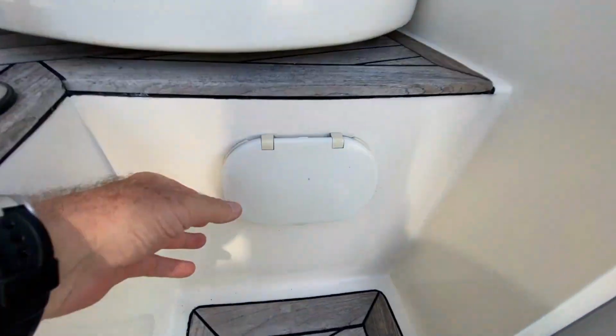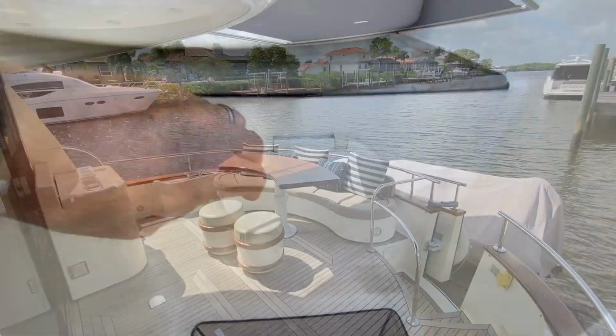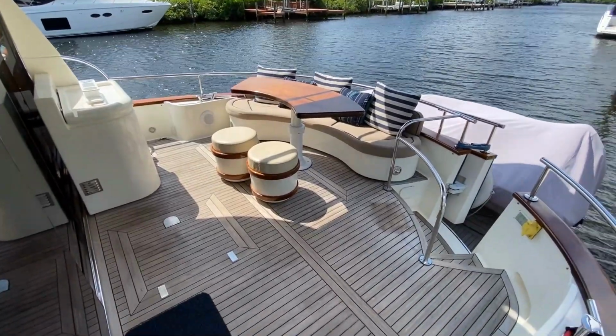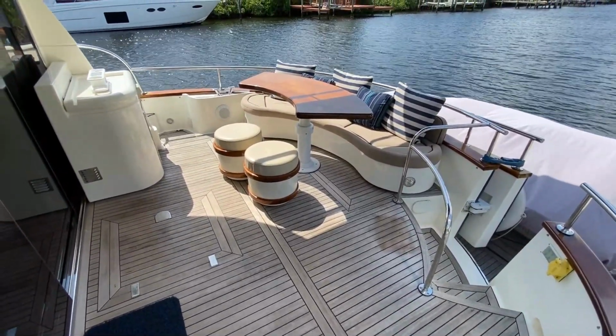If I just lift up here on the stair, Apreamare does a great job tucking in a little shower there out of the way, and that's hot and cold water. And stepping into the cockpit, this gives you a good idea of the large space back here and great seating. I'll also give you some different views to appreciate the Italian workmanship.